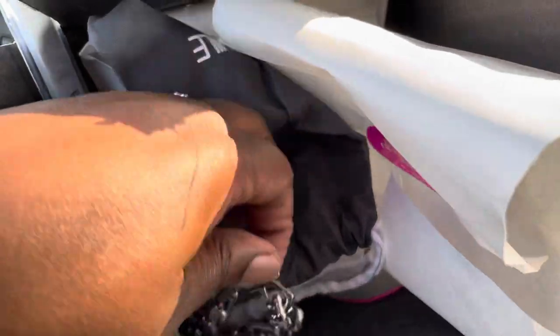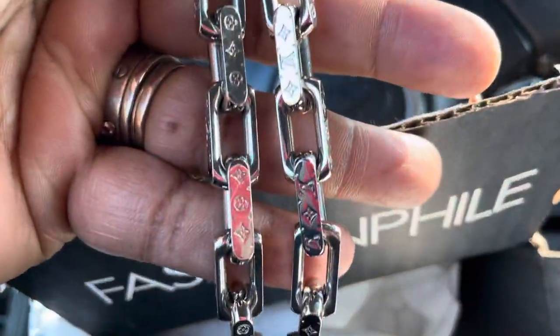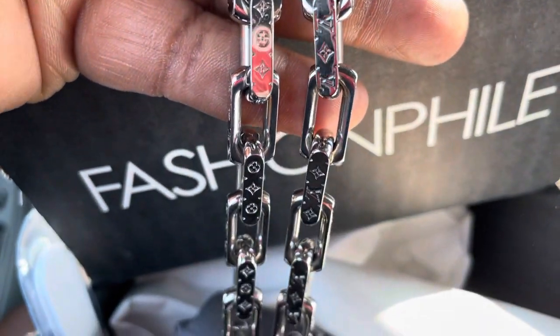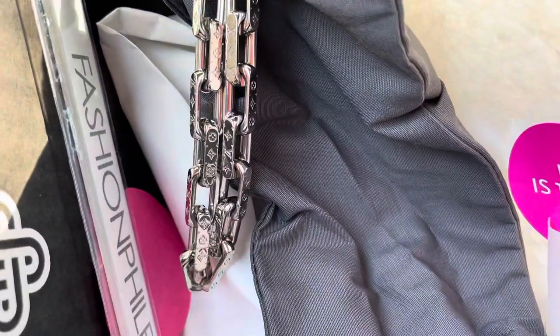Okay. So, Fashionphile. And let's see if this is as beautiful as I saw online. Oh! It is! It is! Oh, I love it. Sorry about the ash, y'all. Oh my goodness, I love it.